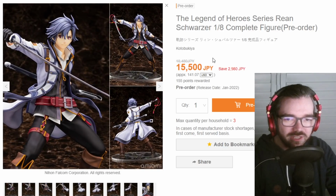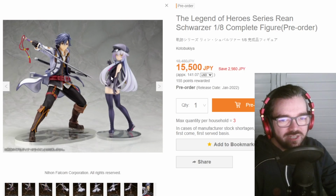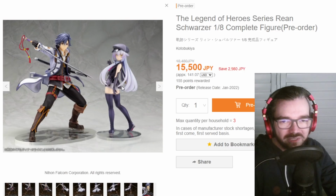He looks pretty good. I think my only concern is that he's a 1/8 scale. But if you're a fan of the series and you're getting the girl as well, might be a good pickup.